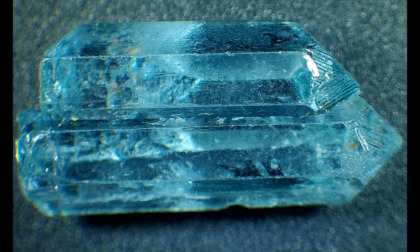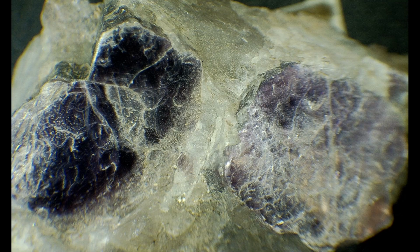Now, this beautiful crystal of aquamarine beryl is something that's actually quite valuable because not only does it have good crystal growth faces, but it also is clean enough that it could be cut as a very nice gemstone. So it gets kind of double the value because of the gem quality and the crystal. But not everything has to be a gemstone.